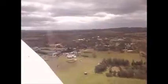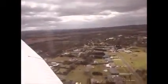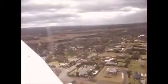Come over on the right. Yep. To the right. Yep, that's it. Keep out of the glider circuit. And then you can start the turn as well, so clear left, centre and right. That's it. Yep. That's it.